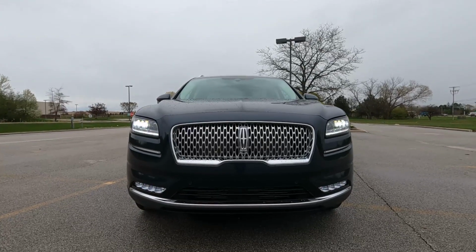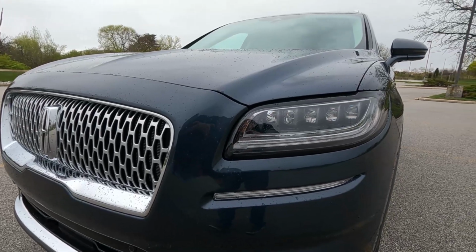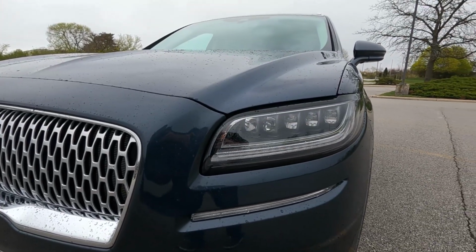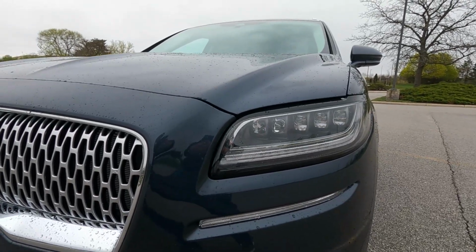Now this is the black label that I'm reviewing, so the headlights are full LED. They have a very nice shape, and also they do bend, so when you turn your steering wheel, they will follow the direction that your Nautilus is going.